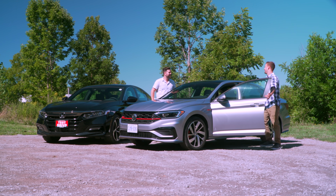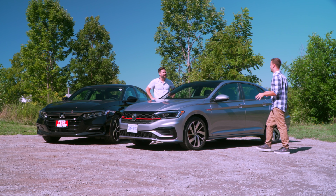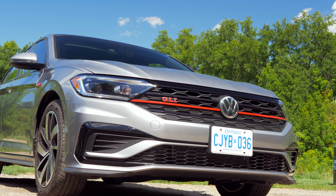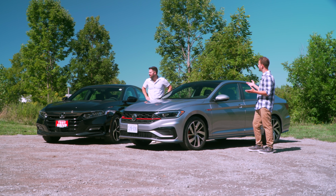Interesting. All right, exterior styling. This is VW's Pirate Silver. Pirate Silver? I think it's Pyrite Silver. Pyrite? Yeah, that sounds more correct. This was more fun though. Let my dreams be dreams. All right, that's fair.